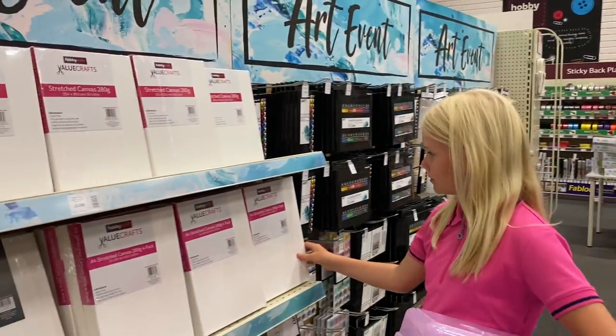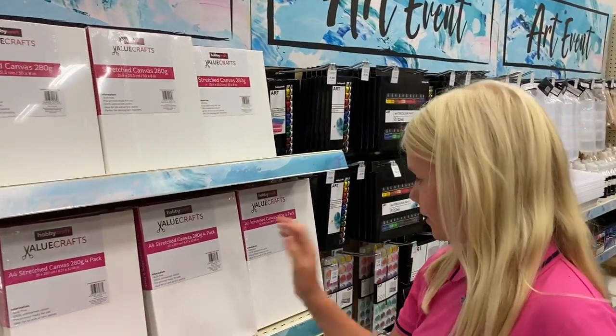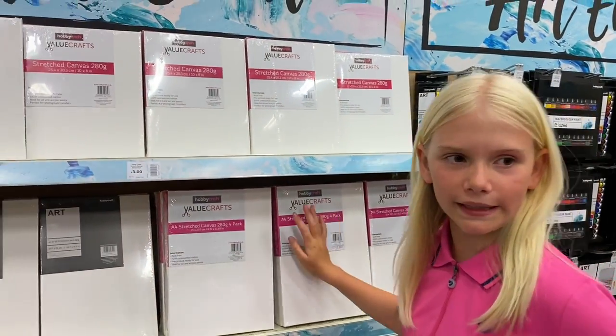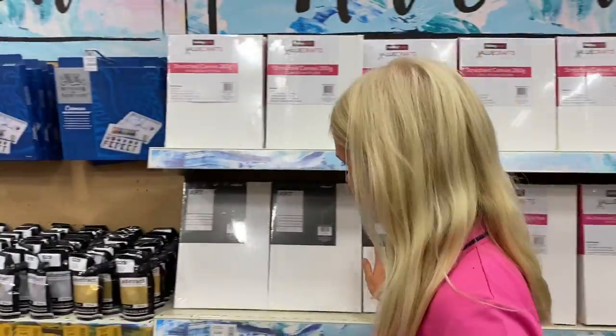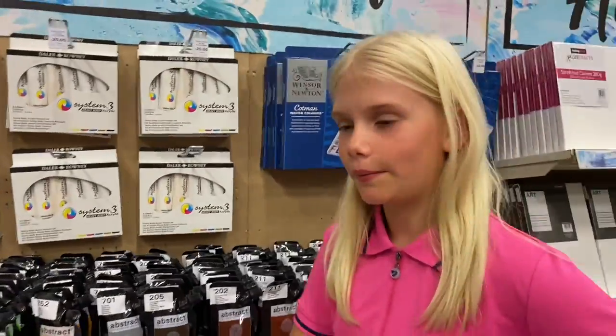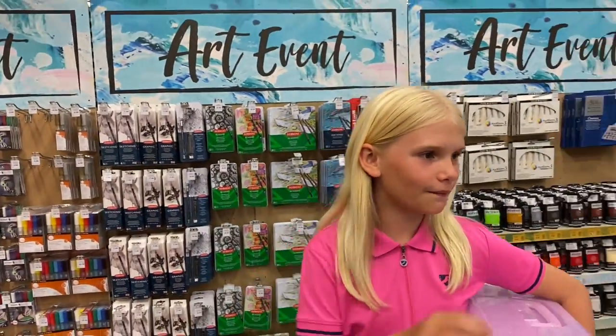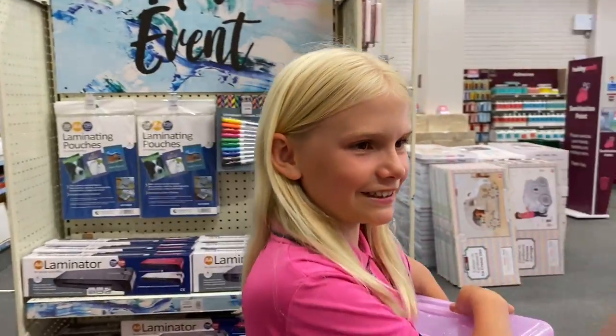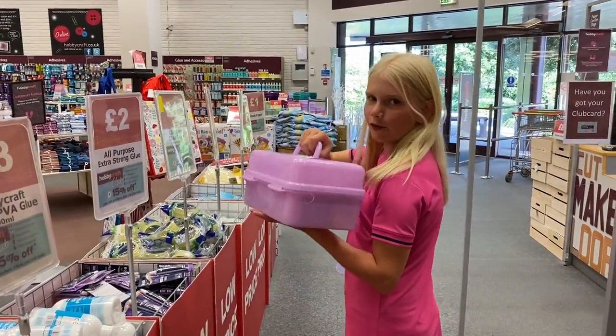Canvases. Definitely gonna ask for some art stuff for my birthday, like canvas and some paint, because I love doing canvas stuff for people, like Mummy. I sometimes do her some paintings, like the other day I did a horse for her. She really liked it. All paid and off we go.